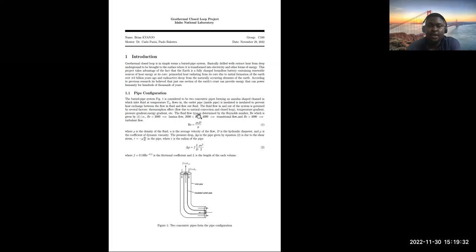Basically, the pipe that we put underground is coaxial. This is what we mean by coaxial: it has an inside pipe that brings back the fluid, and the outside pipe that takes in the fluid. This is what we embed in the rock. And to design this, the diameter of the pipe matters, because it has an effect on the Reynolds number, which is given by the density times the velocity times the outer diameter over the viscosity.